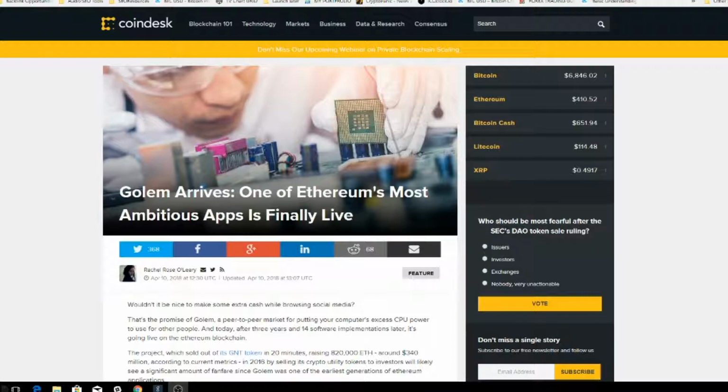And today we're going to be going over Golem. We're going to be going over a little bit of TA, as well as Gemini now allowing block trading. So stay tuned.